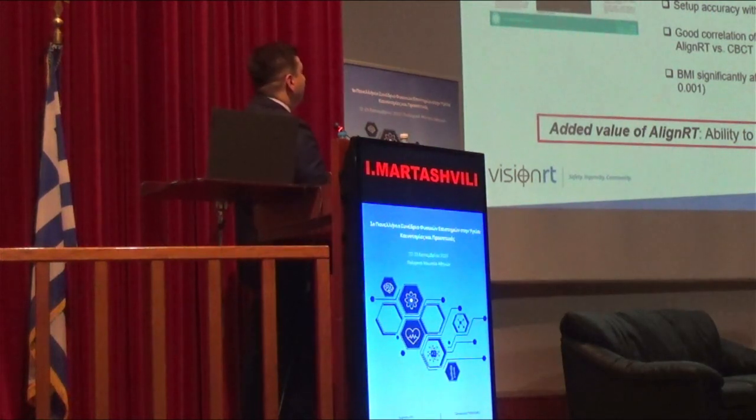Of course, it depended a little bit from patient to patient, but again, it was a very nice tool to detect that small, meaningful motion. And this is specifically done for the lung, in free breathing mode in this case. But of course, it is dependent a little bit on the site we're treating.